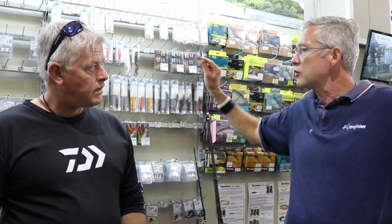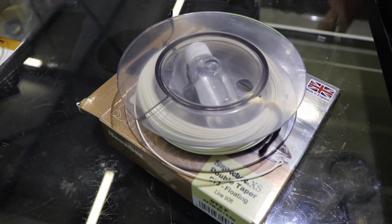A double taper essentially has a taper in the front and a taper at the back, and it's continuous all the way through. From an economic point of view, essentially you've got two fly lines in one, because after a couple of seasons, if the front section of your line is wearing, you can just turn the whole fly line around and you've got a whole brand new fly line. So a double taper is very nice.